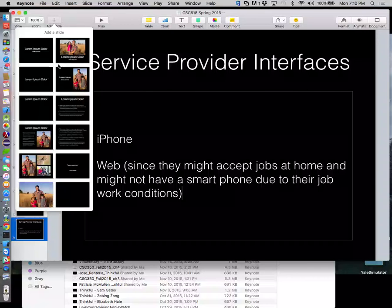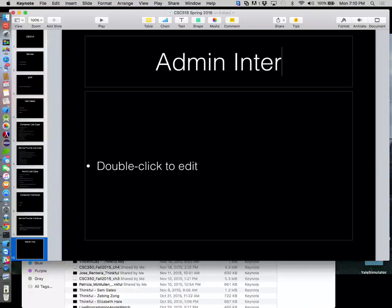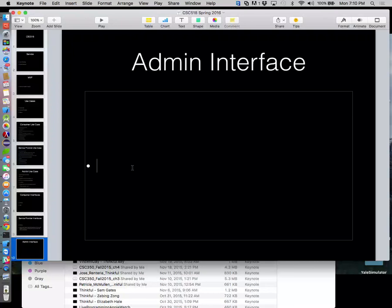All right, and then admin interface. What's the interface for the admin? Just web? Yep. While it might be nice to have an iPhone interface for this down the road, from a minimum viable product perspective, the admin needs really a minimalistic admin interface, whatever the bare bones minimum is to keep all this glued together. Okay?